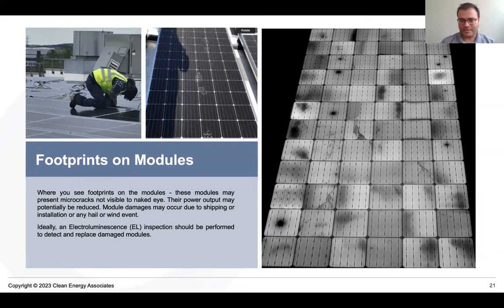The picture on the right is similar to an X-ray of the human body. We call it electroluminescence testing, or EL testing. It's just like an X-ray of a human body. When you have a fracture or damage to a bone, you go to a doctor, you do the X-ray, and you see where you have the damage. It's exactly similar to the X-ray of the module. This damage, you do not get to see with the naked eye.